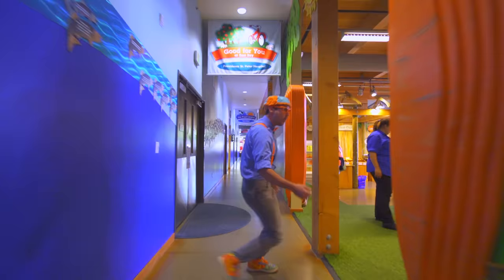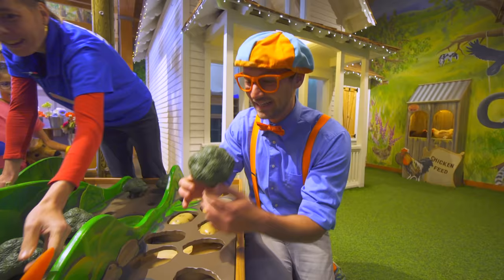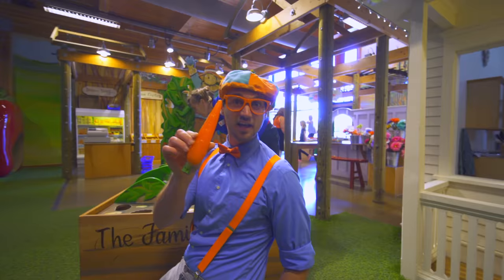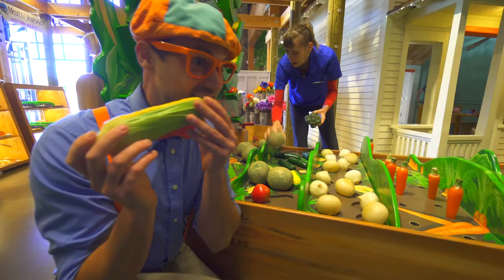It's like we're on the farm. Ooh, we have some broccoli. Nom nom nom nom nom. It's so green. Ooh, and look, carrot. Bunnies love carrots. And this is the color orange. Come on. Ooh, some onion and a piece of corn. I love corn. Corn on the cob. Green and yellow.